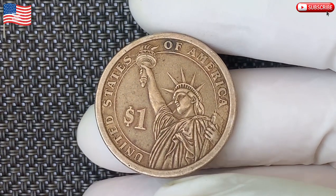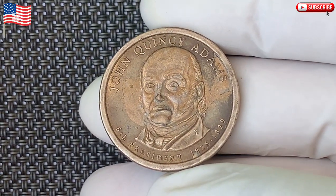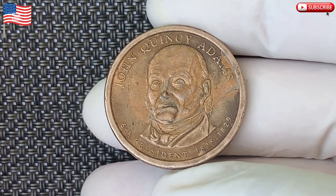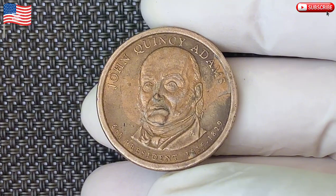But don't just take our word for it, check out some of the recent auctions and sales of these coins. You'll see that collectors are willing to pay top dollar for these beautiful, rare pieces of American history.